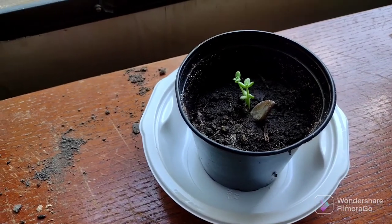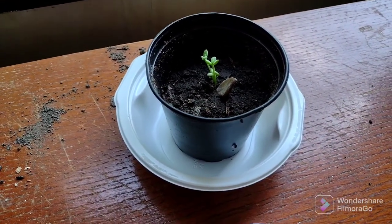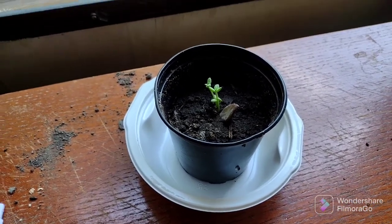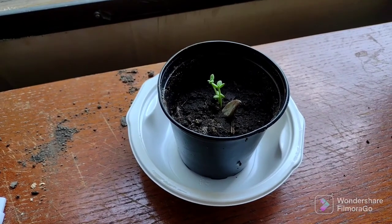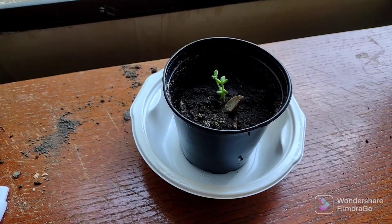Here's the succulent that I propagated from a leaf. My daughter didn't think I could do it. But that leaf was in one of my other plants that I bought at the market, and I decided to try it.